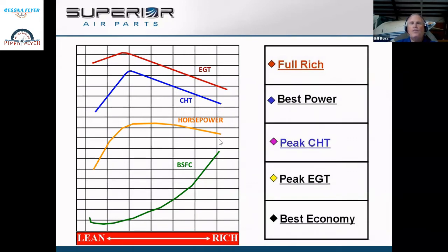So let's look what happens when we start to talk about leaning with regards to this chart. The first thing I like to talk about is the full power takeoff in a full rich condition. The exhaust gas temperatures are cool because the engine's fat. What I mean by fat, it's drinking a lot of fuel. The CHTs are cool because it has low exhaust gas temperatures and we're feeding the engine a lot of fuel. The horsepower is not everything that it could be because we're feeding it more fuel. It's slightly rich. There's a reduction in the horsepower, or a limit in the amount of horsepower that the engine can put out at that particular mixture setting.